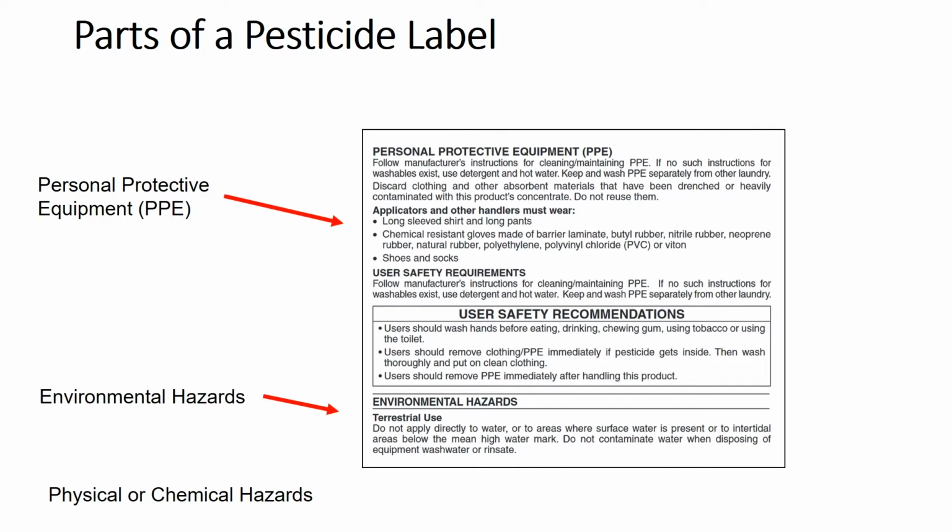And for us to apply and mix this chemical legally, we must be wearing that minimum PPE, that personal protective equipment. And as farmers, as applicators, sometimes that's the part we overlook the most. The part that actually is going to protect us as individuals is the part we sometimes overlook the most.